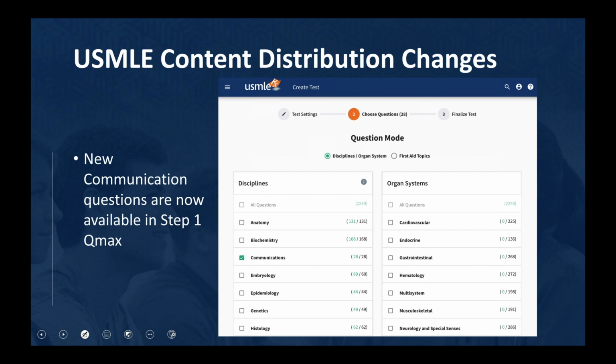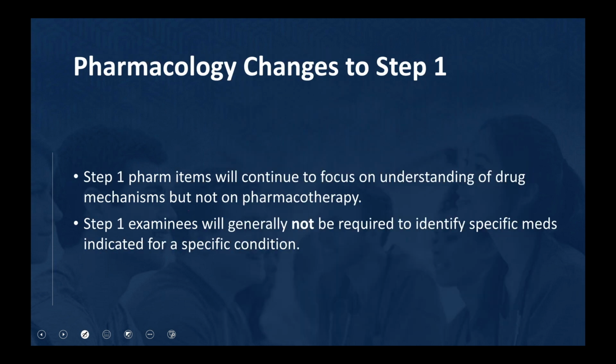There have been a lot of questions from students and IMGs about the patient communications questions. We've developed, and currently have, roughly 40 to 50 online. There are going to be a bunch more coming, all available now in our rapidly evolving Step 1 QMAX, which itself is under a major revision. So we're working hard to make sure that we keep you on top of all the Step 1 changes.